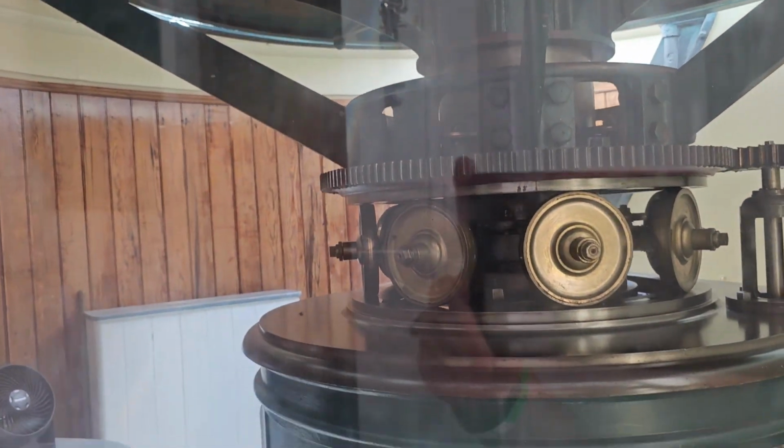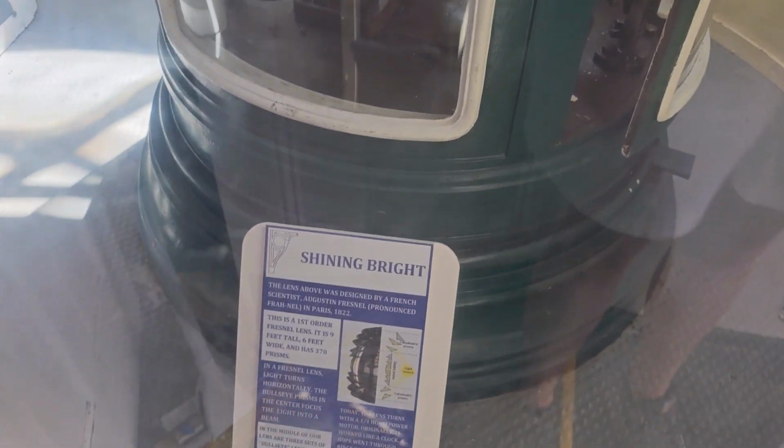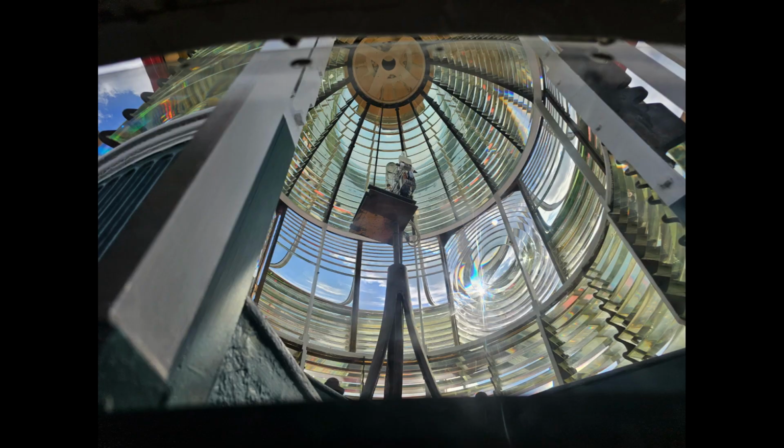St. Augustine Lighthouse has a 9-foot-tall, 370 prism Fresnel lens that was first lit by headkeeper William Russell in 1874. There are 3 beams of light that shine over 20 miles, in 30-second intervals. This is known as the lighthouse's night mark.